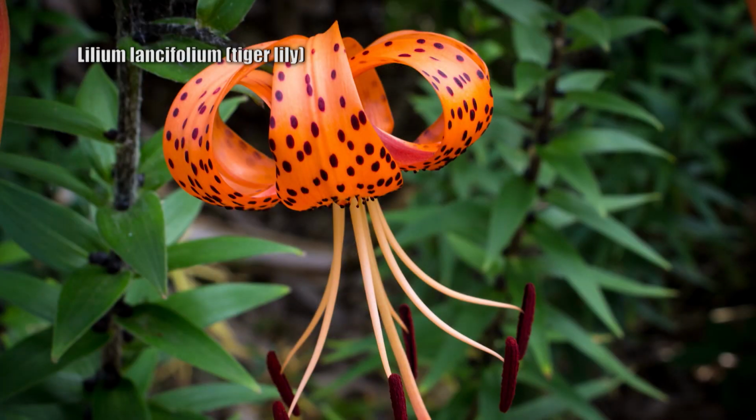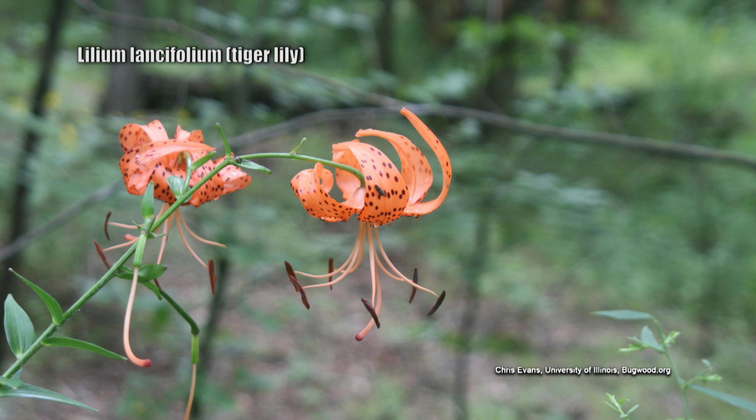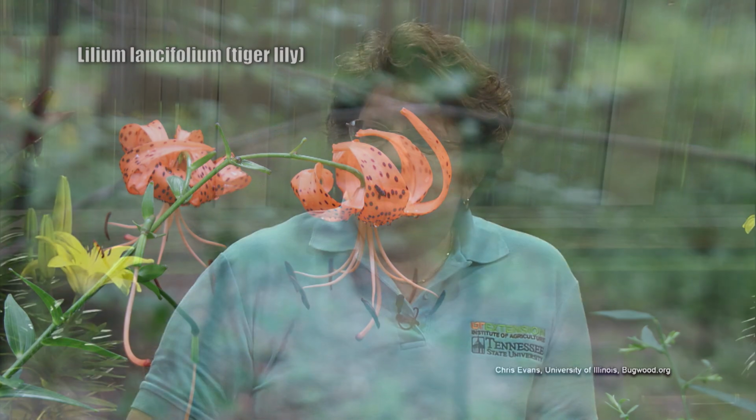Then there's the one that you see everywhere. In fact, it was brought over from Asia, but it has naturalized in North America, and that's the tiger lily, Lilium lancifolium. And that's a beautiful one to have in your yard. It will naturalize, it'll do very well. But it has smaller flowers than these, and they usually hang down. They're orange with little black spots on them. So probably people have noticed it in the landscape, out in nature, more than in their own yards, but it does very well. And there are other colors they've developed for that too.